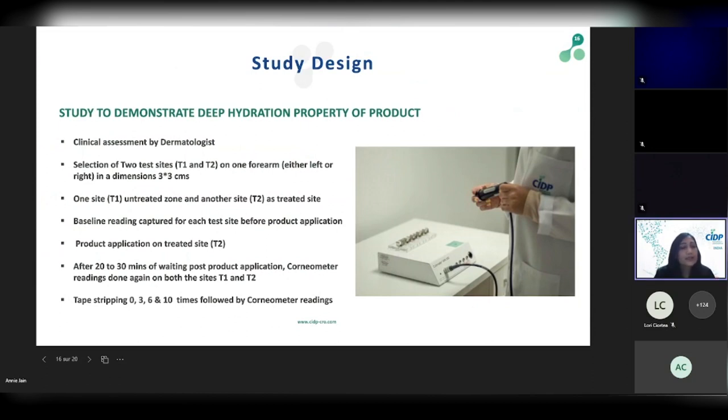Tape strippings were done multiple times, like 3, 6, and 10 times. And after respective times of tape stripping, we had performed corneometer readings on both the treated and the untreated site. So this helped us to compare the hydration levels in both the treated and the untreated zone, and thereby helped us to claim the deep hydration property of the test product.